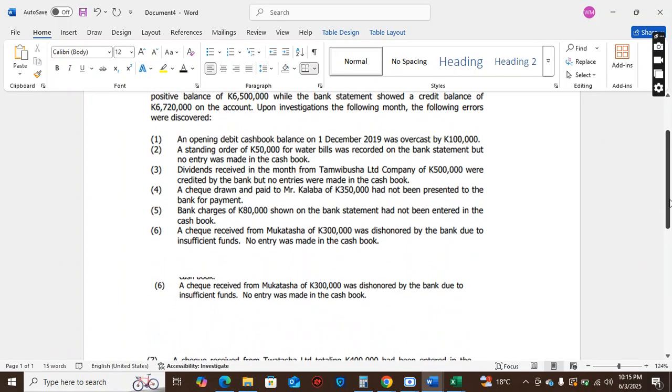Also, on this type of question, sometimes they've already calculated how much has been overcast. Other times, if you see another amount, it's up to you to determine whether it has been overcast or undercast. Then you subtract, you get the difference, and you'll be able to see which has been overcast or undercast. Then you know what to do.